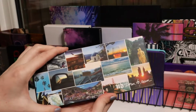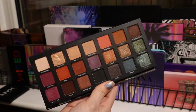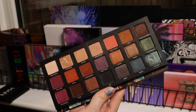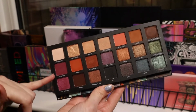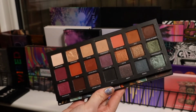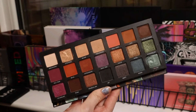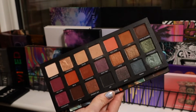Then lastly, we have the Born to Run palette. Probably one of the best eyeshadow palettes Urban Decay's ever come out with, but I gotta admit, I look at it now and I find it a little bit boring. It is nice. These two shades are a bit shite. I absolutely love Big Sky and Wanderlust and Smog, but most of the palette is really, really nice. Still really popular. It is a great all-in-one palette.